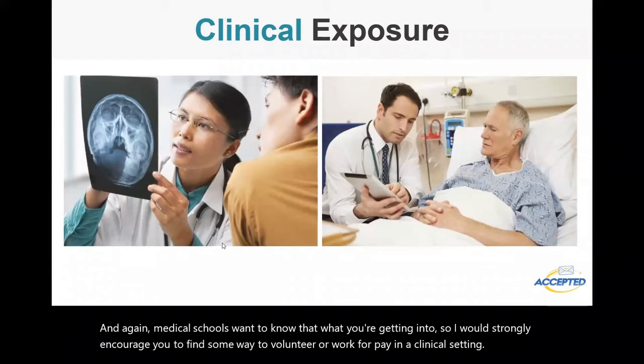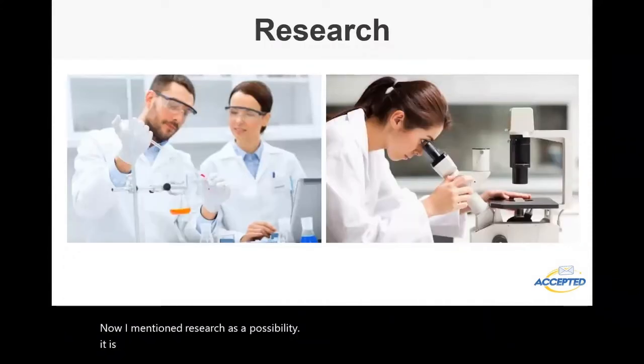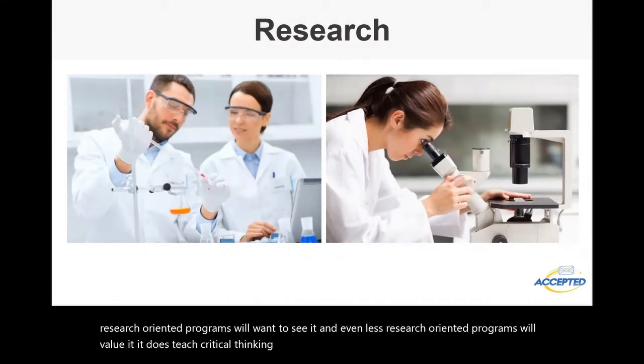Now, I mentioned research as a possibility. It is not required by many medical schools, if not most medical schools, but research-oriented programs will want to see it, and even less research-oriented programs will value it. It does teach critical thinking skills, not to mention just the basics of scientific research.